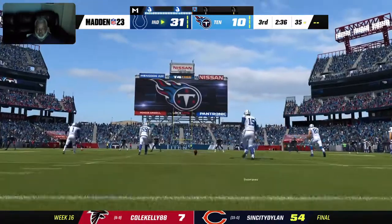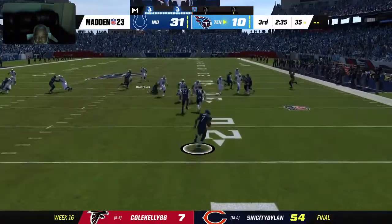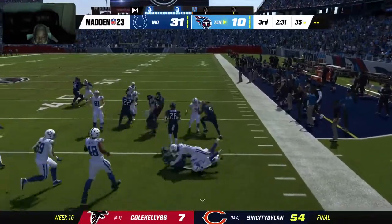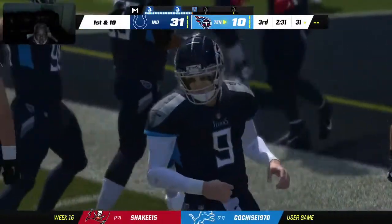Out is the kickoff unit as they run up and send this one away. Taken from about the 12. And they're going to start this drive in pretty good shape, past the 30. Tennessee offense set to go again.